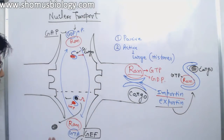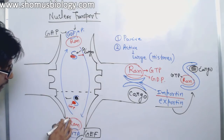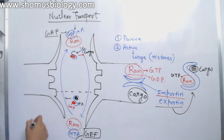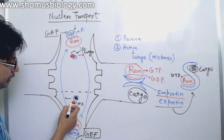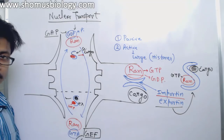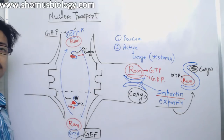So what happens during export is we have RAN GTP attached to one part of the export receptor and cargo to another part of the export receptor. So this is for the export. And then it will be transported out, transferred out into the cytosol. While in the cytosol, the RAN GTP gets hydrolyzed with the help of GAP. That will cause the cargo to be delivered out. And then again, we have a free export receptor. The free export receptor will take entry inside the nucleus.